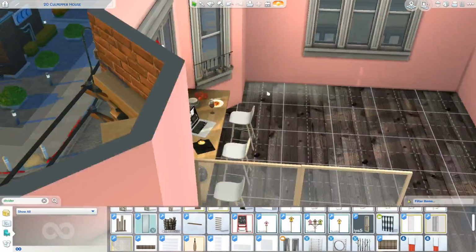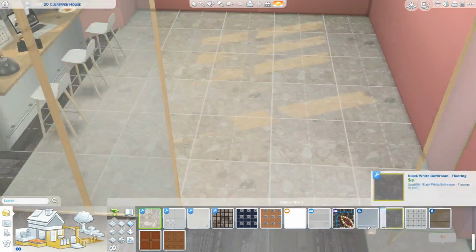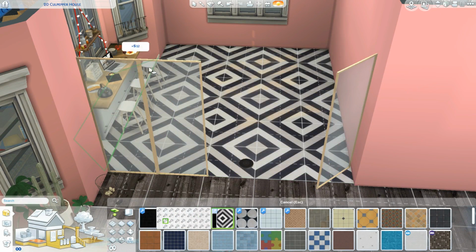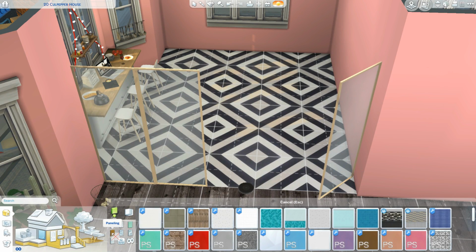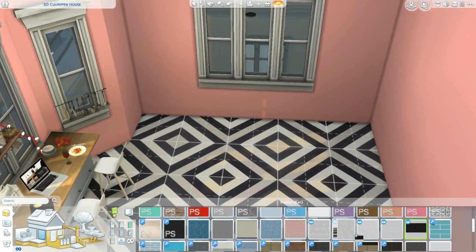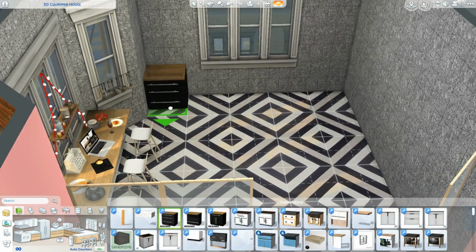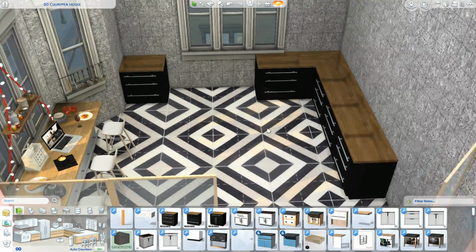And instead of creating a wall in its own spaced off room for the kitchen / dining area, I decided to put some glass wall dividers to just separate everything. I decided to go with a black and white tile instead of wood. And I decided to make the walls a gray stone or granite tile. I matched the counters to the breakfast area, of course.